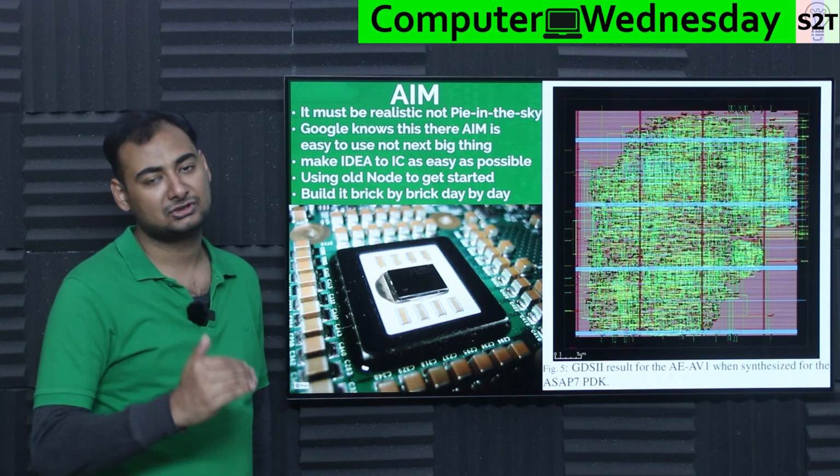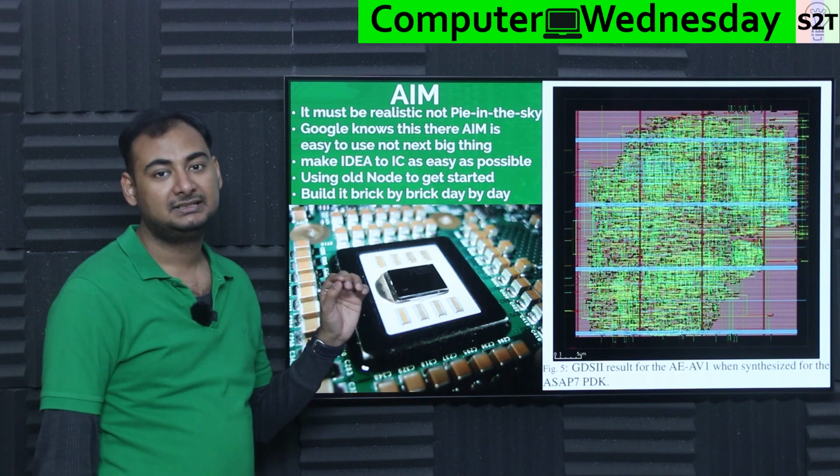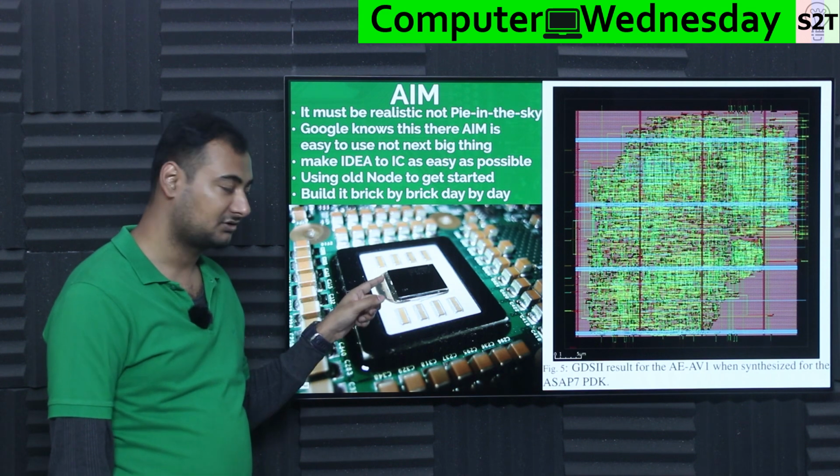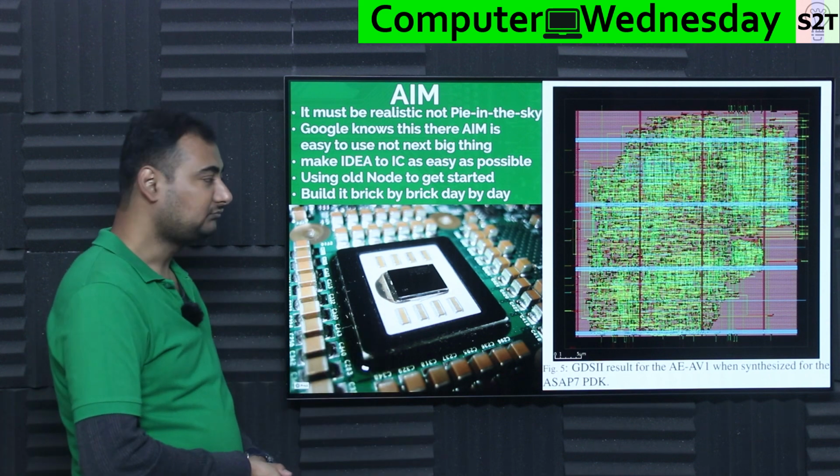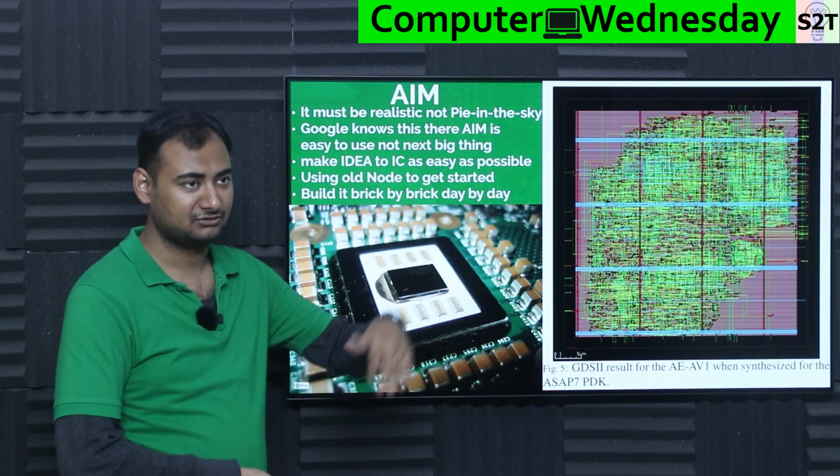And it's going to be a slow and methodical process, brick by brick. Basically, the Apple Mac G5, I think, had a processor on the same node that these companies are offering to Google. So the aim is very realistic. They are not aiming for pie in the sky.